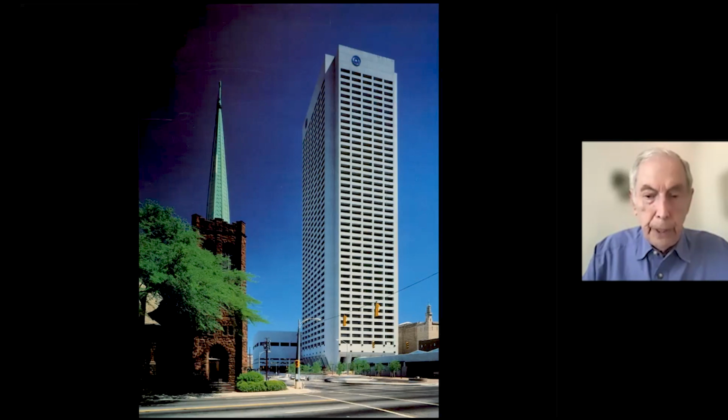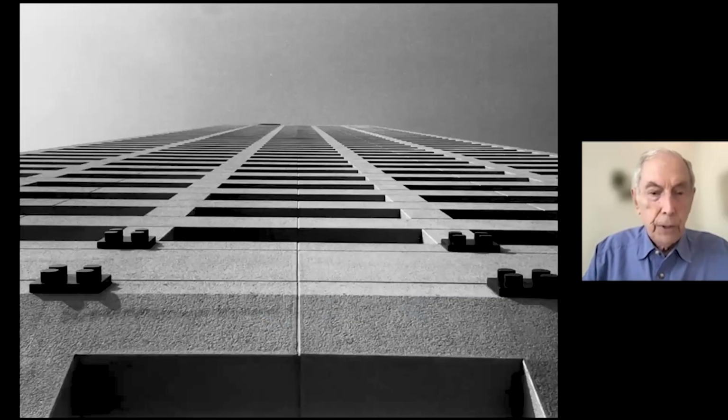So the building is actually cinched in at the bottom with a girdle, and the girdle is tied across with these pre-stressing rods, which are expressed on the face of the building. That same idea was used in other buildings as well later on.